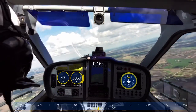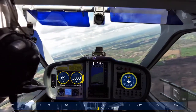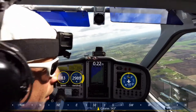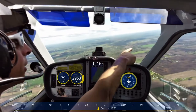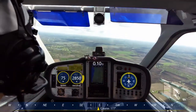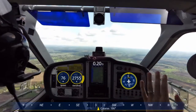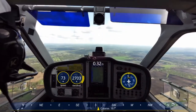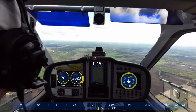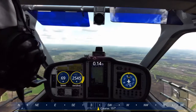Turning to the west, pitching for 68. And looking for a field. Kind of like that green field over there. Okay, let's see if we can make it. Actually, I'm going for that big one over there. That one would be a little bit on the maximum extent of the glide range. I think we'll make it, but glide right at it and hold your speed. All right. So we got A and B done. Good to go.